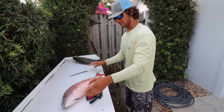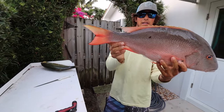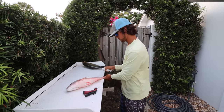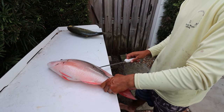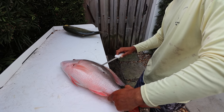Alrighty. I mean, it feels so good to have just a nice big mutton like that. It's very organic feeling. Very organic. Go ahead and, that's nice and game. Little Dexter. The old Dexter Meister. Go ahead and start filleting this fish up.